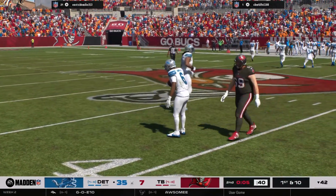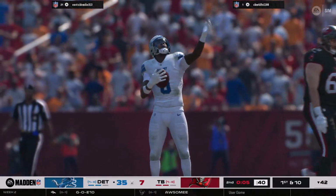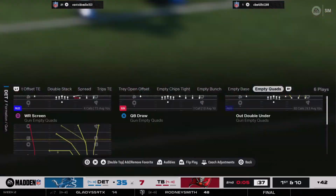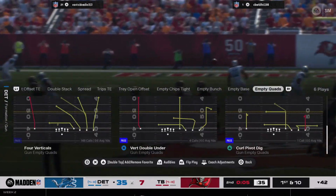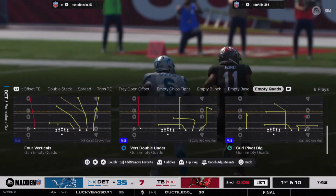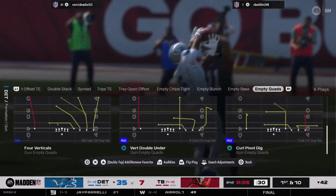This early lead, Brock, and they are just continuing to do their part to try to push this game further out of reach. Yep, stepping on the gas. That's twice in a row now, interceptions the last 2 drives. Now this offense has an opportunity to continue to build momentum, build on this lead.